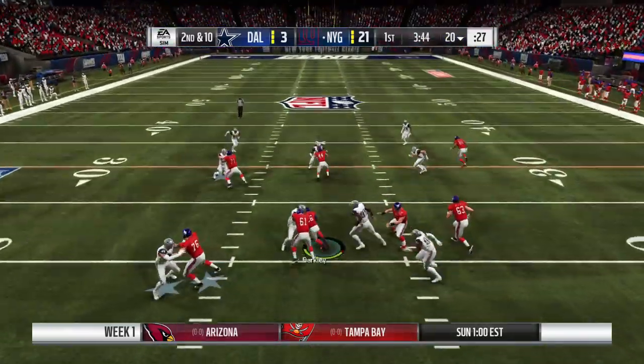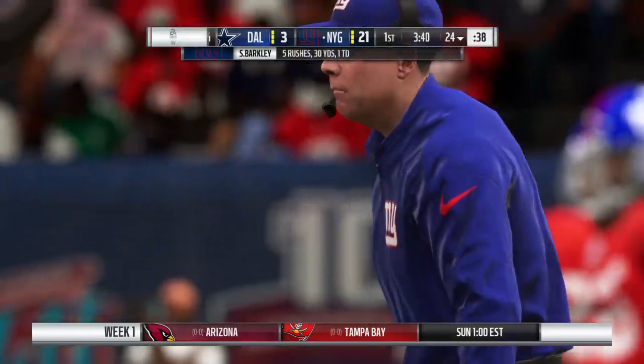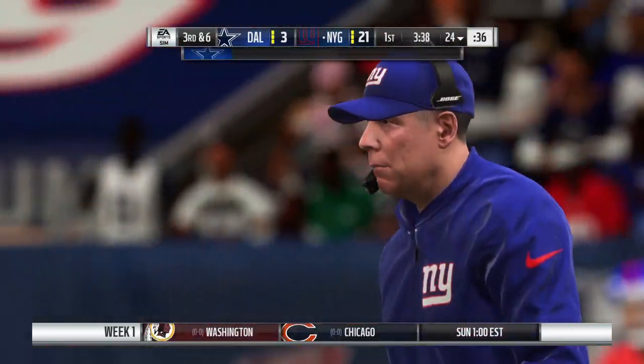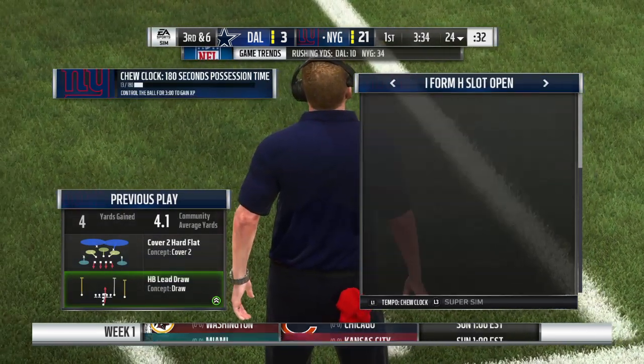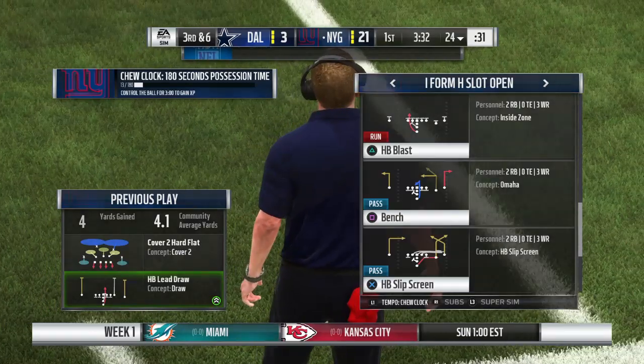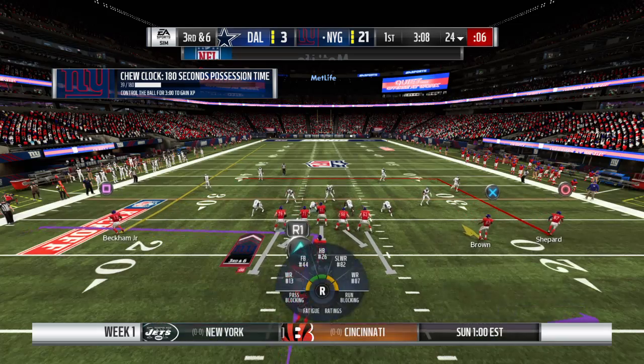A handoff to Barkley. Gets this to the 24 for a gain of 4. That second down play call was not to pick up the first down. It was to accomplish what they did, to get them into a manageable third down, because they had an incompletion on first down, so they were behind the sticks, so to speak. They needed to make up some ground, and they did.